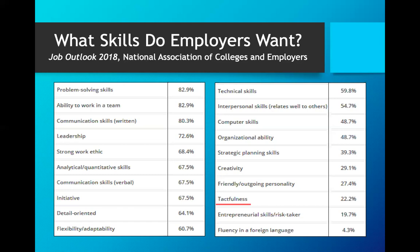So we don't know the exact reason for this, but one possibility is that employers are seeing that this skill is lacking in new employees. And so that's why we're seeing it show up on this survey as something that they are considering important. So I would encourage you to think about tactfulness as a skill that you may have. Is this something that you feel like you're already pretty good at? Or is this something maybe that you would want to work on?